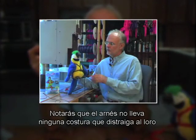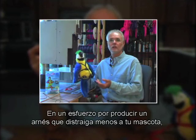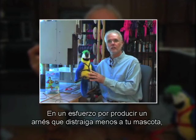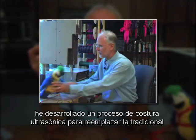You'll notice that there is no longer any distractive stitching on the harness. In an effort to produce a more comfortable and less distractive harness for your pet to wear, I've developed an ultrasonic welding process to replace the old style stitching.